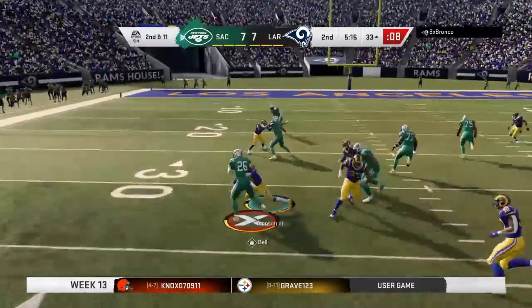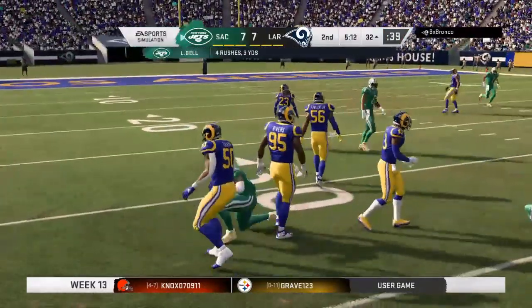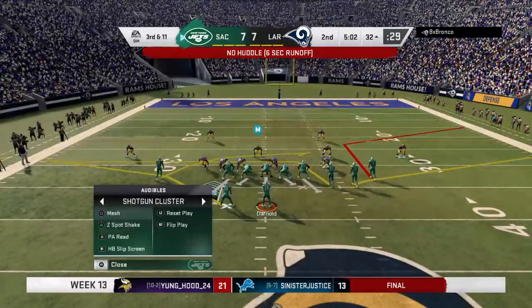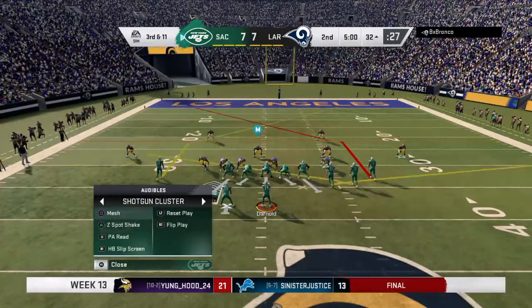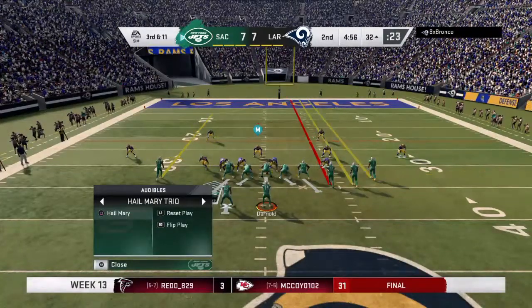On second down, it's Bell. Looking for a crease, can't find one. Stopped at the line of scrimmage. The tackle there by John Johnson. The chance of wasting this great starting field position, a real threat. This is 3rd and long.